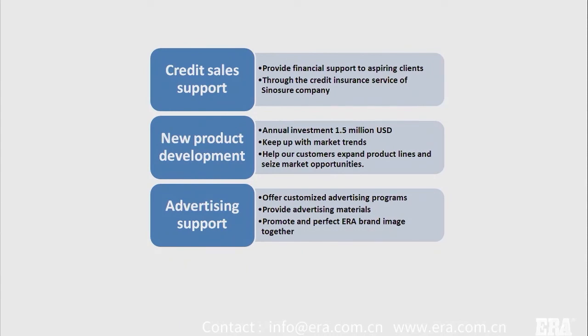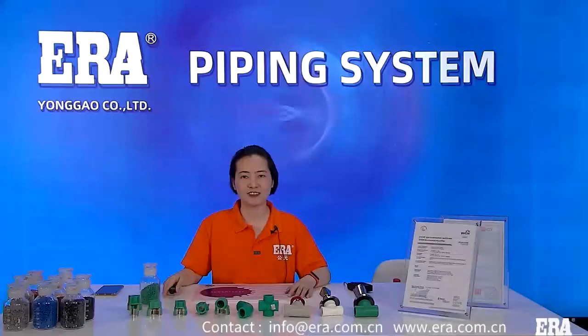For advertising, we offer different customized advertising programs such as TV shows, newspapers, radio stations, etc. We also provide advertising materials such as hats, T-shirts, door lintels, light boxes, car ads, etc. We promote and perfect ERA brand image together with our clients.